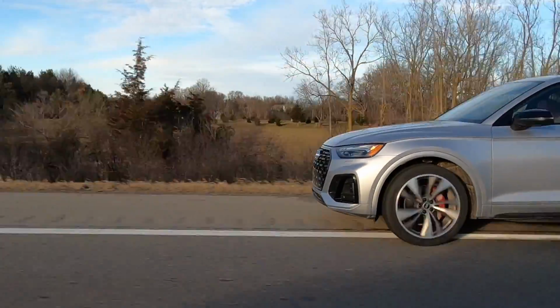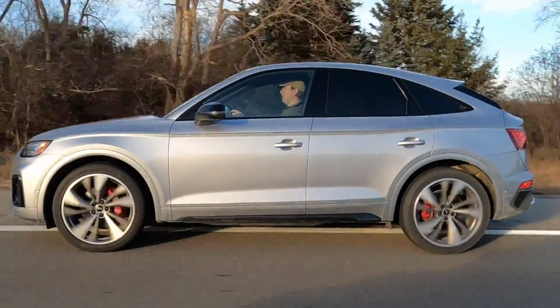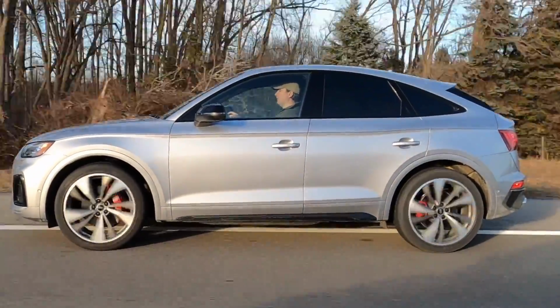By the way, this is a 23 model year car, but there are no major changes for the 24 Audi Q5 or SQ5 either. But despite its age, I bet this actually keeps up very well with the premium compact SUV class still to this day. Am I right? Let's find out.